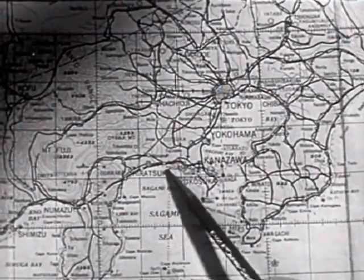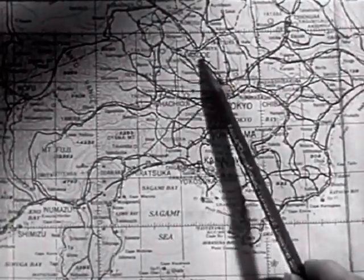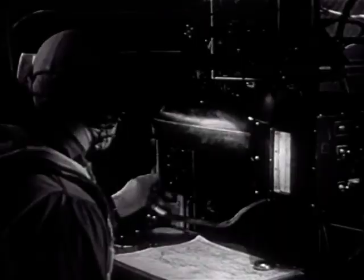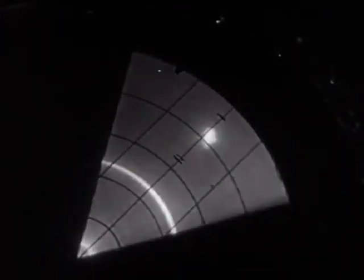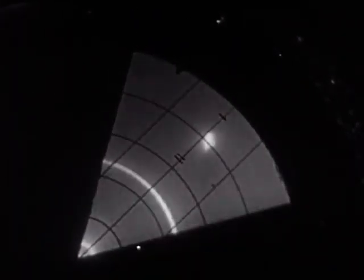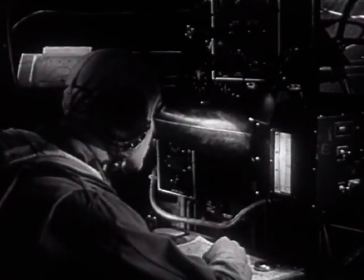Northwest of Tokyo lies the specific target, the Kyushu aircraft factory at Kawago. A flick of the switch isolates the target image. And here it is, one tiny speck of light, the focal point for hundreds of giant bombers, for 1,000 tons of bombs. Pilot, correct 9 degrees right.